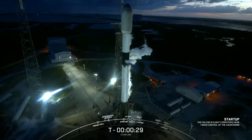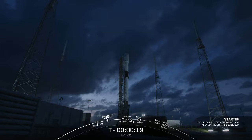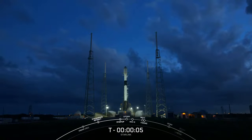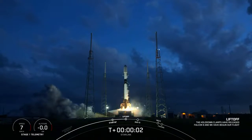T-minus 30 seconds. T-minus 10, 9, 8, 7, 6, 5, 4, 3, 2, 1, ignition, and liftoff of Starlink 435. Go Falcon 9.